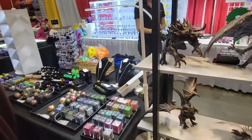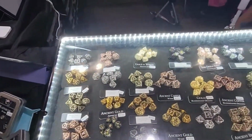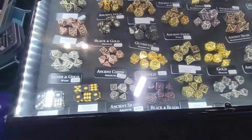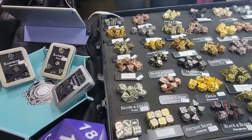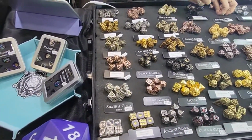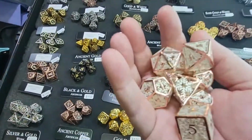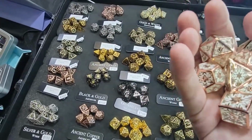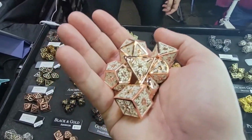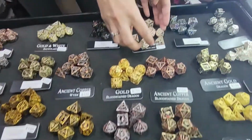Awesome. Let's spin around inside that booth real quick. So we're inside the booth now. They have these metallic dice. This is more of a premium, higher end die. I've seen these before in the past. Oh wow. A lot of weight to them. They're shiny. Very cool. Rose gold and snowflakes. The most popular one we have. Really? Yes. Awesome. Thank you. You're welcome.